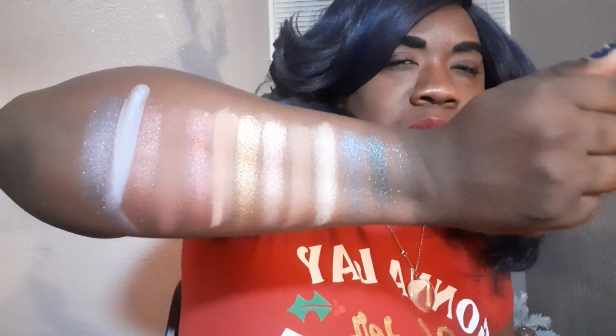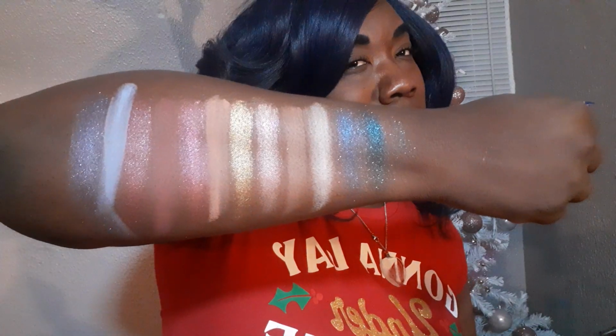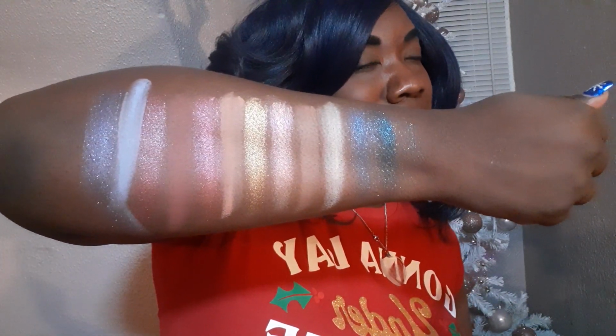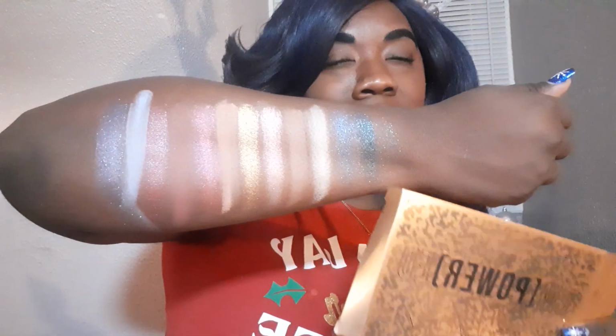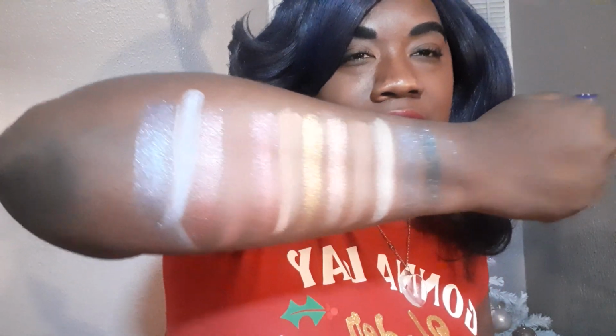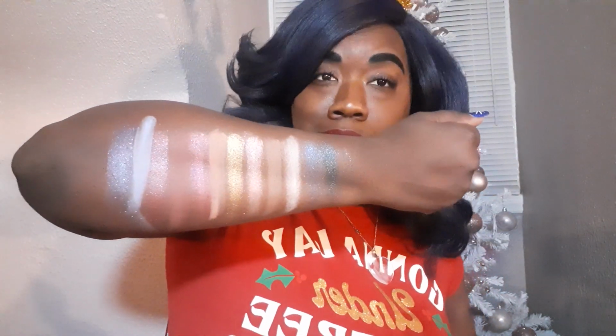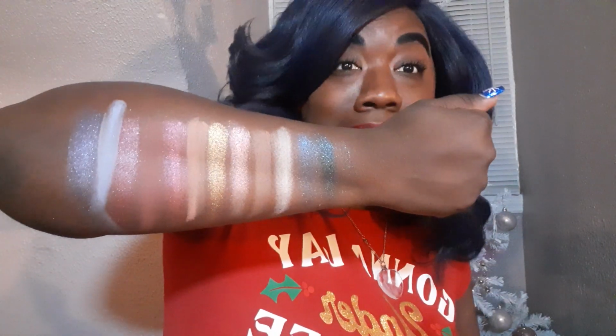So this is the swatch of the palette. Like I said, it is not the worst, but I love this palette for some reason. And it's because of those fairy dust colors, those blues, those galaxy looking vibe colors. I just absolutely love it. And I do think that it complements my skin tone. But yeah, I really like this palette.